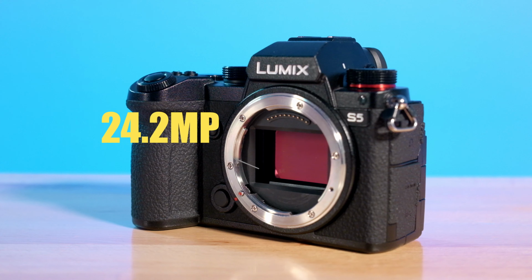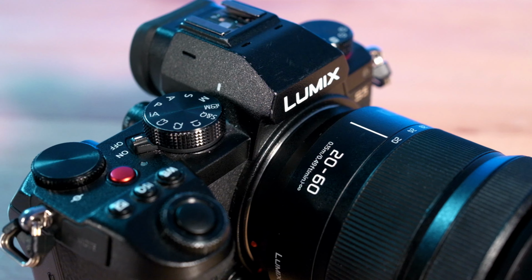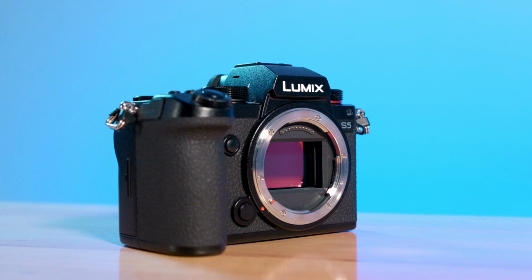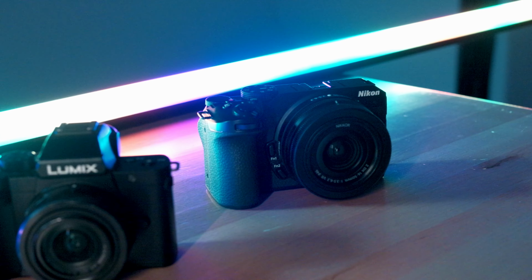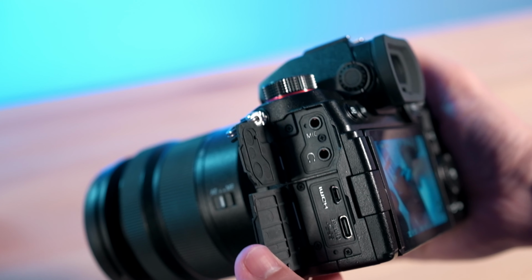This camera features a 24.2 megapixel full-frame CMOS sensor, and is our only camera on the list to feature IBIS in the body, as well as a pixel shift photography mode, making the camera fully capable of shooting 96 megapixel photos. It features a dual native ISO of 800 and 4000, making it incredibly capable in low light situations, and is our only camera to feature both a headphone and a microphone jack for video recording.